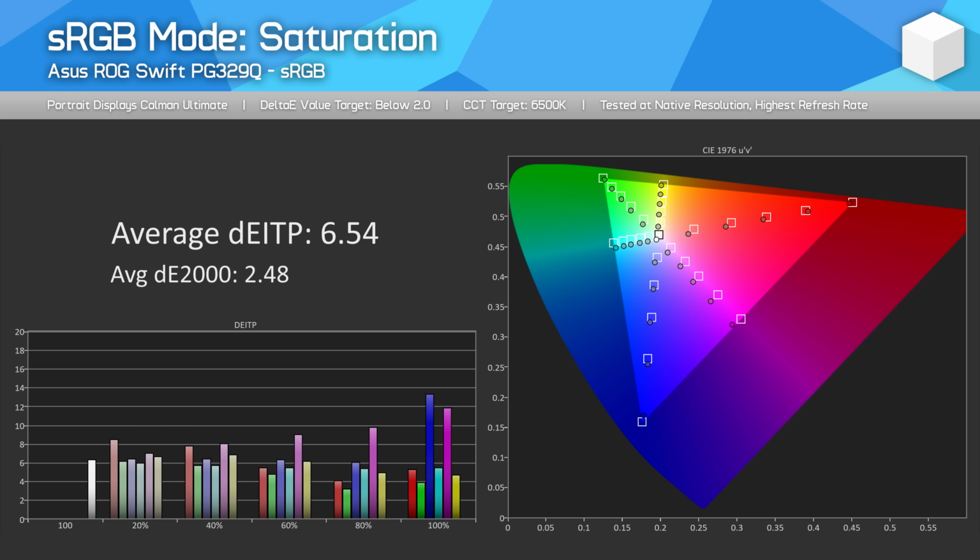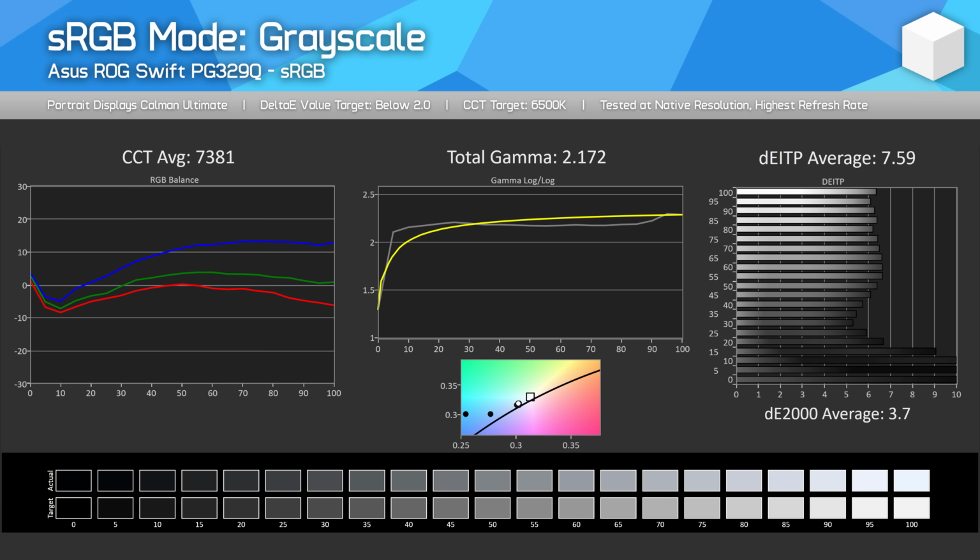There is an included sRGB mode which does a good job of clamping the gamut to sRGB and emulating the color space properly. While Delta E performance here isn't perfect, it's far better than what is seen out of the box. However, there are two fatal flaws with this mode. The first is that you can't change the brightness, so it's stuck on 180 nits, and the second is that you can't change the white balance, so it's stuck with this blue tint.